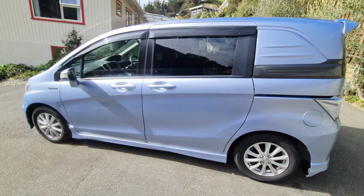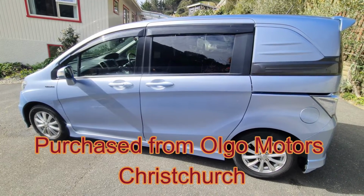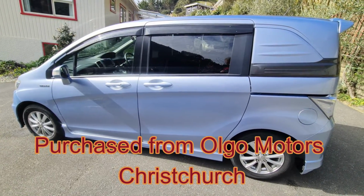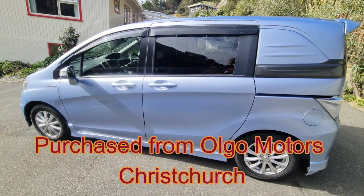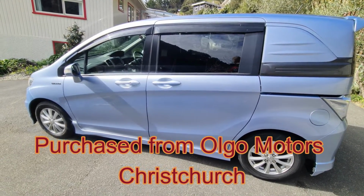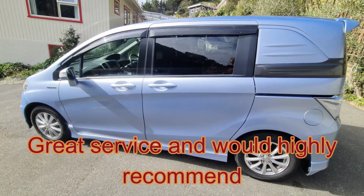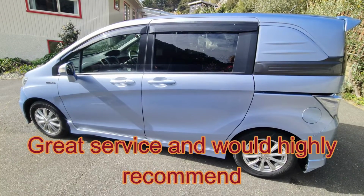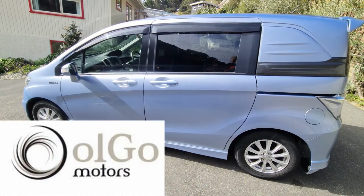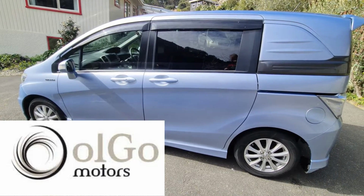So I hope you've enjoyed this. If you have, let me know. This is just a one-off because this is a new addition to the family. I'm selling my Subaru. This cost me, I'll let you know, about $200 under 12,000 Kiwi dollars. So £6,000 or around $7,000 to $8,000 US. Not bad.